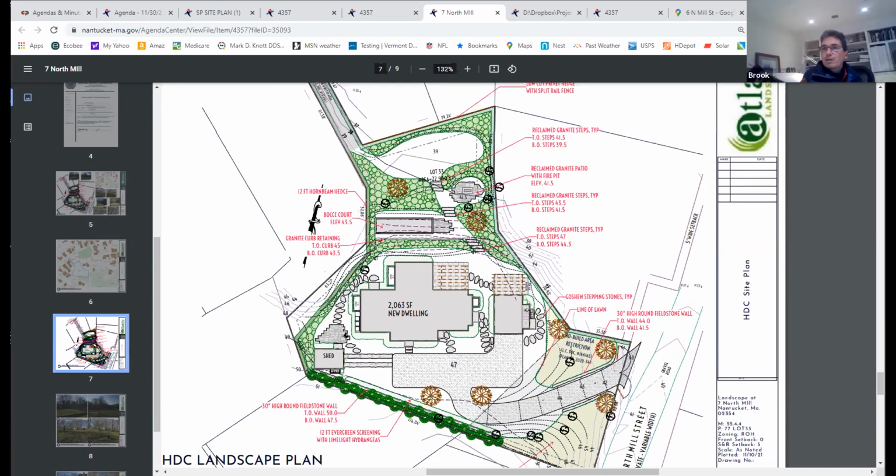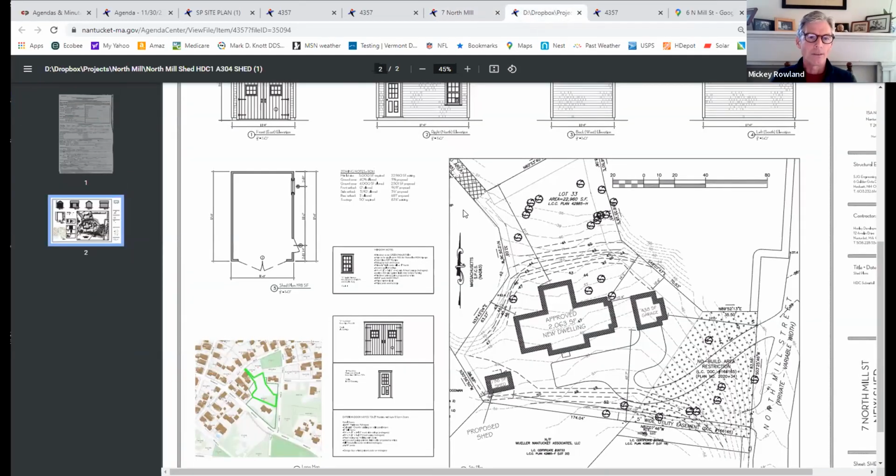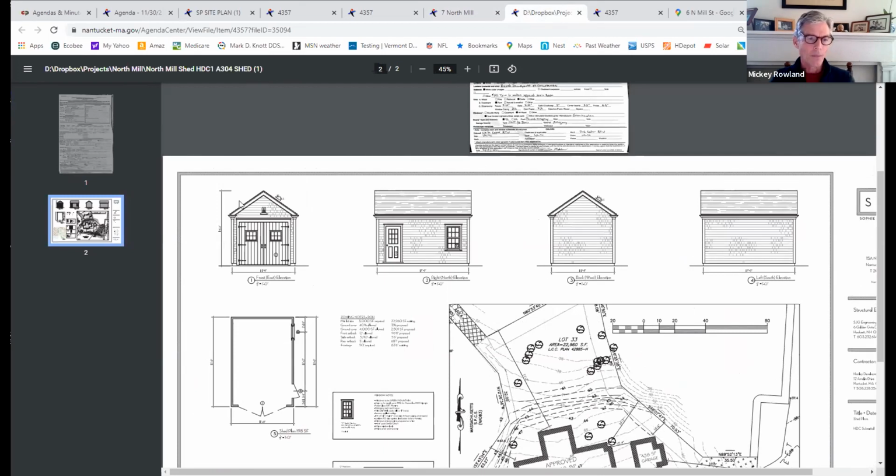Can you bring the pictures up, please? Yeah, sorry. This is the shed. The scale is like a shed, but it's obviously going to be used as a garage. They even have stone treads leading into it. Any comments from you guys about the shed in particular? I have no concerns. Okay.